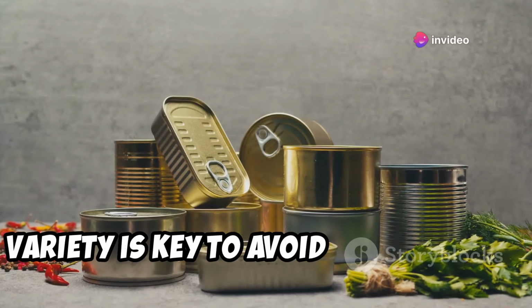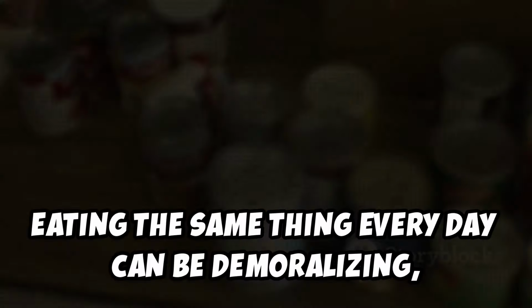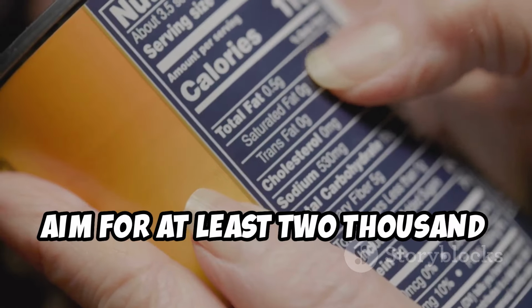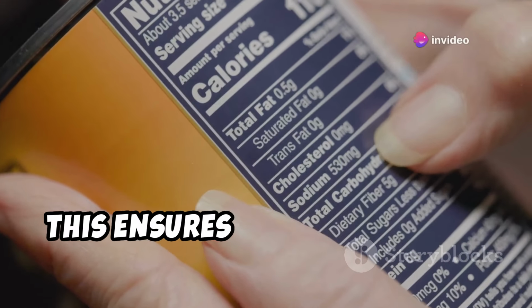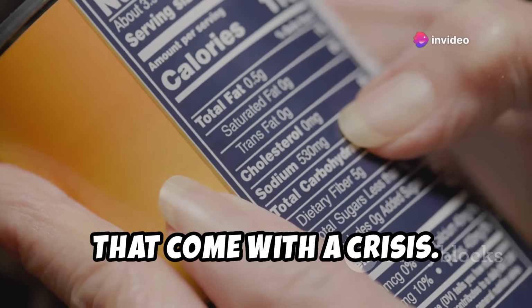Variety is key to avoid boredom and maintain morale. Eating the same thing every day can be demoralizing, especially in a stressful situation. Aim for at least 2,000 calories per day. This ensures you have enough energy to handle the physical and mental challenges that come with a crisis.